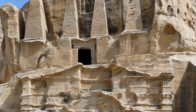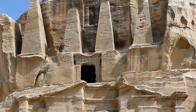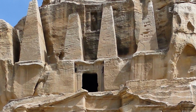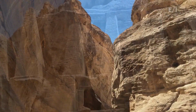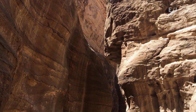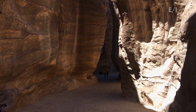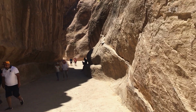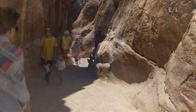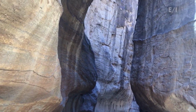That is called the obelisk tomb. Those triangular columns are the obelisks. It's believed that each obelisk represents a person buried inside. As you continue, the towering walls seem to close in, allowing only a narrow walkway. The path is called the Siq. It's the main entrance to Petra. It twists and turns for about 3/4 of a mile.